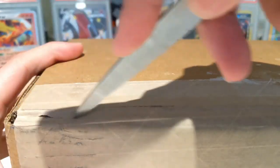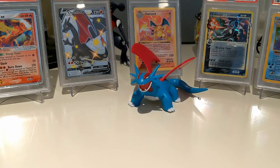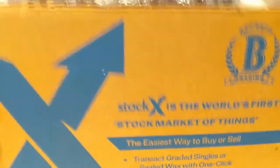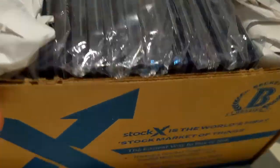I already know the grades because this was my first time ever submitting, so when that email popped up, I didn't realize that they would instantly tell you the grades along with all the tracking number information. I thought it might have been a little hidden, but it was not the case. That's okay. My goal here is to open these up, look at them with you guys, and then do a little population report on them. There are 13 cards all slabbed up.